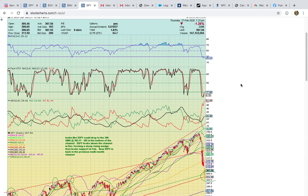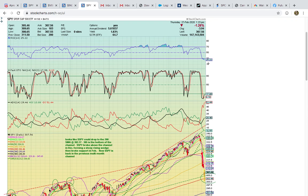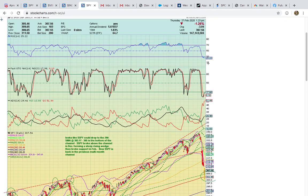Now let's take a look at SPY. So SPY here has a similar kind of move. This is the daily chart. Annotations are old from earlier in the week, but you can see here it dropped below 30, and so at 25 you're now hitting the oversold levels. SPY usually doesn't stay below 30 for very long.